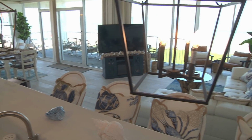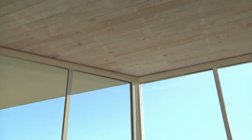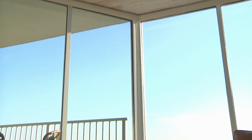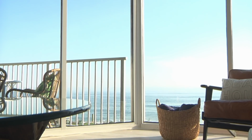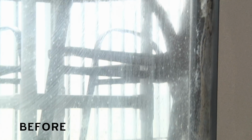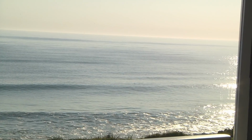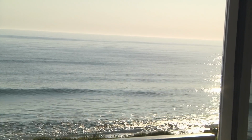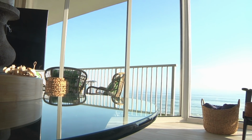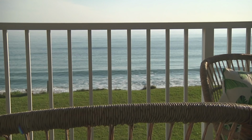And that brings us out here to the grand living room, dining room, and these floor to ceiling windows. Brand new windows. These were so important to this makeover because the old ones were foggy, and now you have a crystal clear look at this absolutely spectacular ocean view. Because you want to give your guests the best experience they possibly can get.